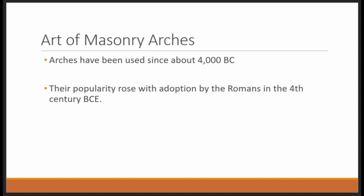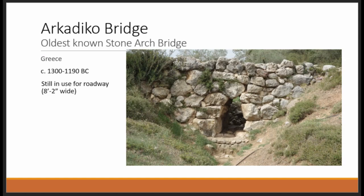The arches have been used since 4000 BC, at least 4000 BC. It may have even been earlier, but that's what we have. And like I said, their popularity really rose with the Romans in the 4th century. We have many examples, and I'm going to kind of take you through time to show some of these examples. And you may say, it didn't change much in thousands of years, but that's the beauty of the arch, is the way it functions.